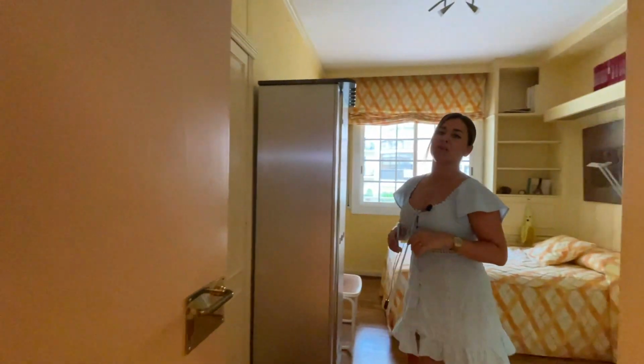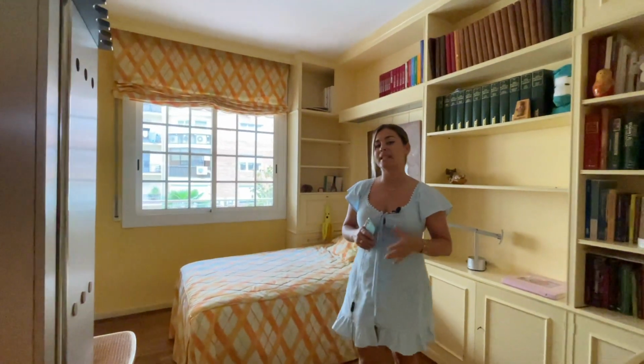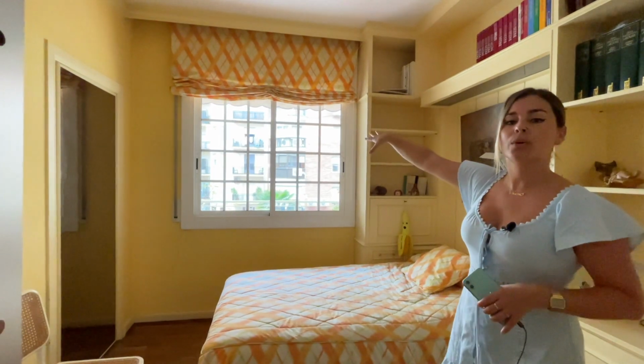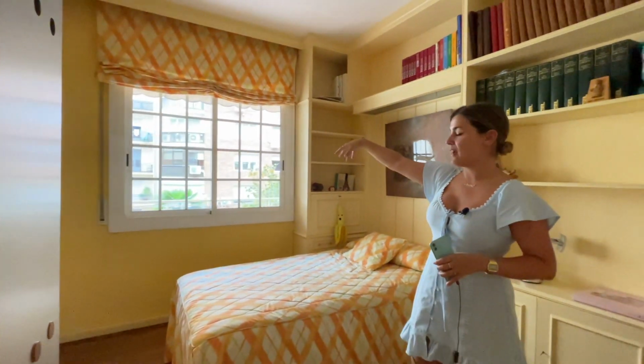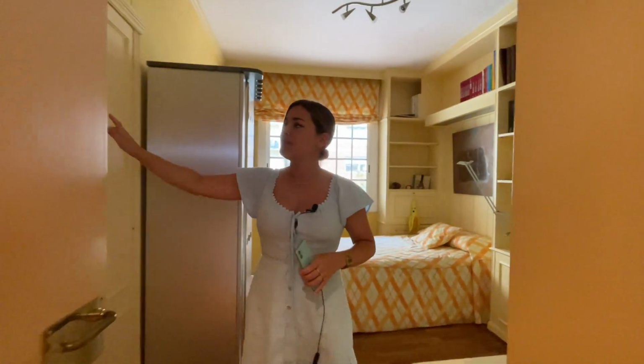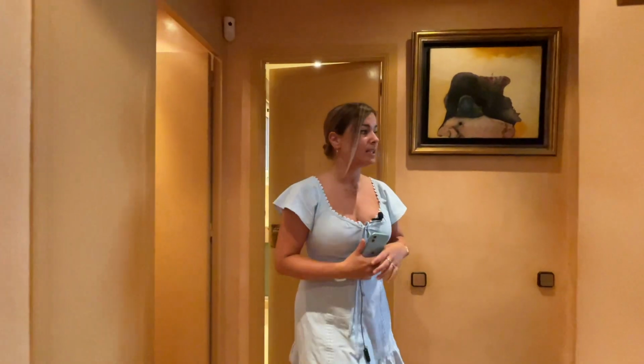Bedroom number 2, also a great size, but in this case it's exterior, and as you can see, it's facing the interior courtyard, and you also have views to the balcony slash terrace. We have space for building closets that could, of course, be built during the renovation project.